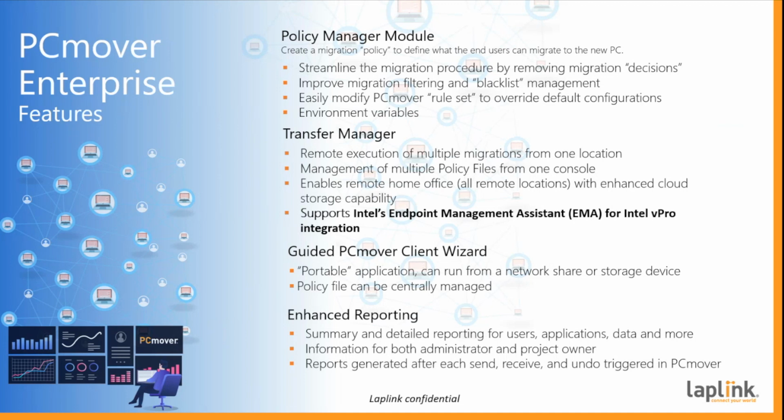We also have enhanced reporting. The reporting will get better with AI so that you know what has been migrated, not only on the PC, but in your whole organization.